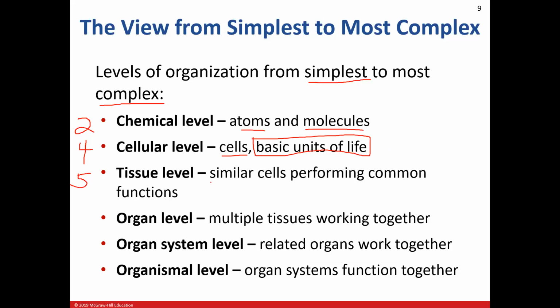They're going to be similar to one another, and they're all going to perform a certain function: either absorption, or it'll secrete something, or it will filter something. Then we have a tissue. And then we take a whole bunch of different tissues and stick those together and we get an organ, like your stomach. Your stomach is made up of 4 different types of tissues.